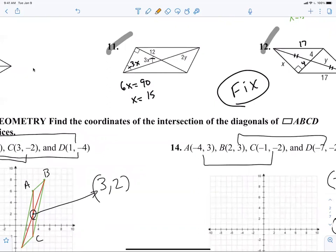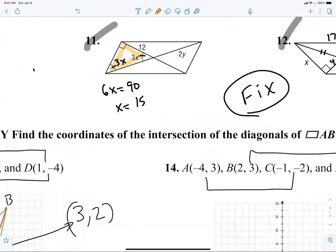Because that's a triangle, right? These angles add up, right? Those angles add up to 90. Right now, if that's 3x, then that angle right there is 45. Do you agree? So these angles right here measure 45 degrees, right? And then this angle right here is forced to be 45, correct?